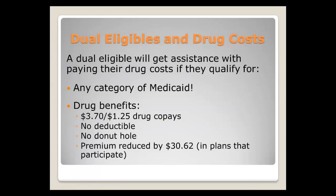So dual eligibles will get assistance to pay for their drug costs if they qualify for any category of Medicaid. Any of those that were listed on the previous slide, their drug benefit, their copays will be reduced to $3.70 for brand names and $1.25 for generics. They'll have no deductibles, no donut hole, and their premium is going to be reduced by that $30.62 if the plan participates in the Extra Help program and the assistance program.